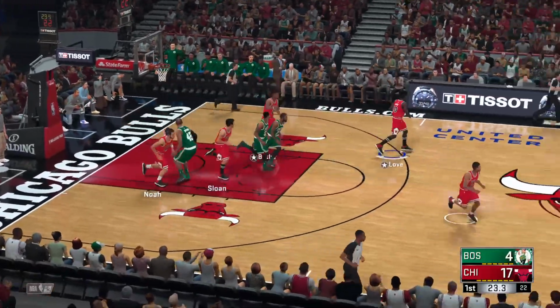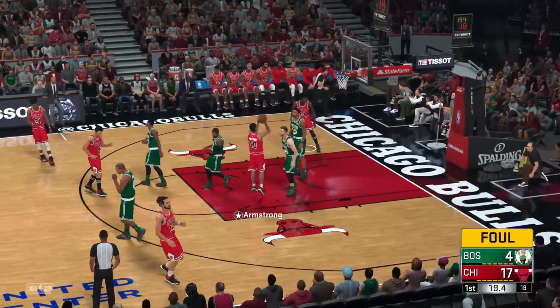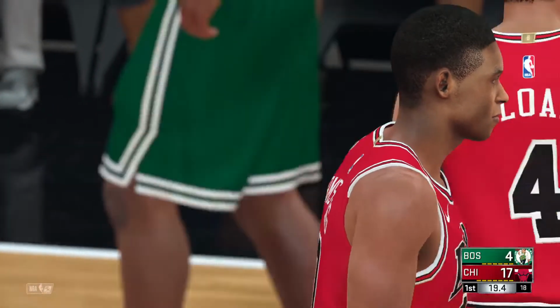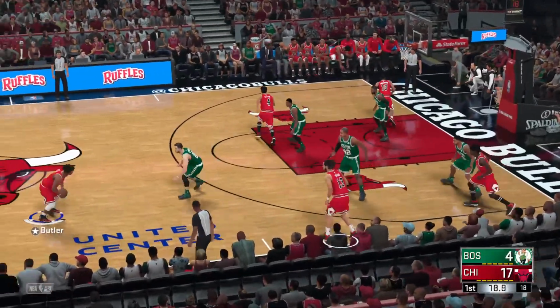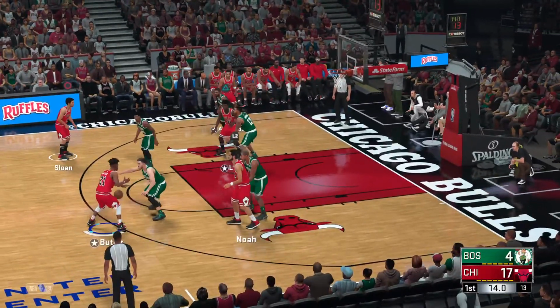Well, it's been an up and down quarter for him on the offensive end, mostly down, though. And there's the call on Gordon Hayward. That's his first foul. And you can see he just didn't get squared up with his feet. 19 seconds left to play here in the first. And Sloan kicks the ball.